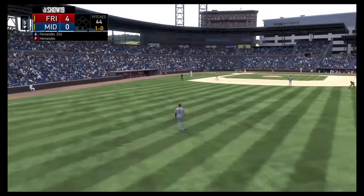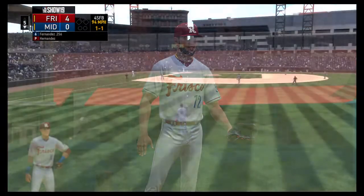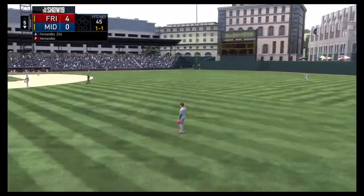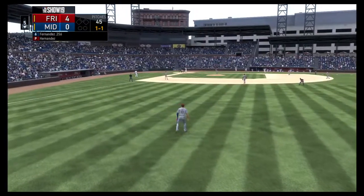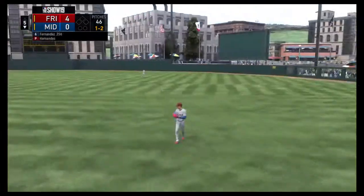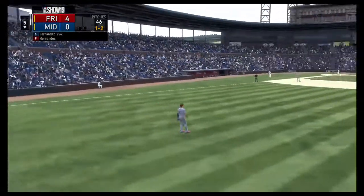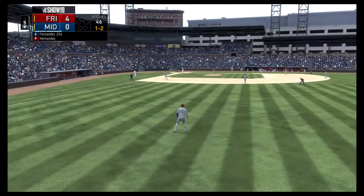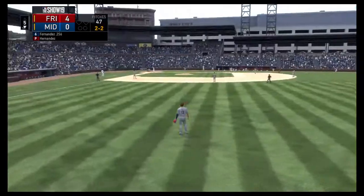The 1-0 is taken, strike 1. Hey, nice adjustment right there for him to get on top of that baseball and drive it to the corner. The first pitch he obviously tried to overthrow, got under it, and it sailed on him a little bit. They try to come in with the fastball, but it's too far in, and it's even at 2.